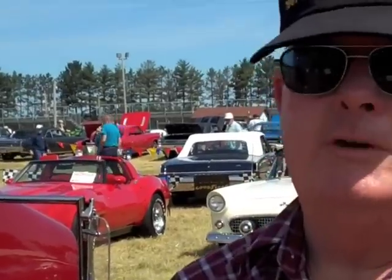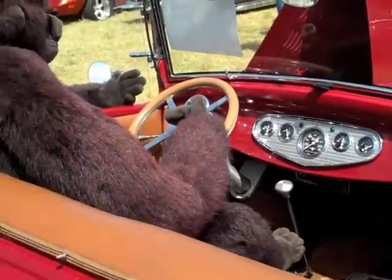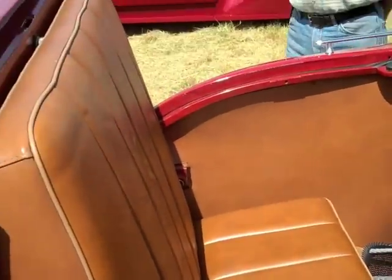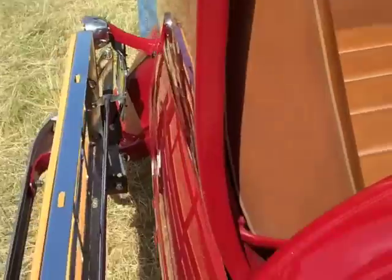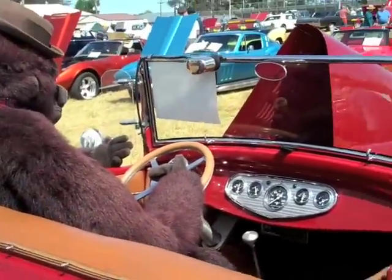The motor's got roughly 300 horsepower, 327 cubic inch. That sounds like a lot of horsepower for a little car. Oh yeah. This thing must have had some speed under it. I'd say most of the cars here have quite a bit of horsepower. You've got a rumble seat, but if anybody has ever sat in a rumble seat, they'll never want to sit in one again. It's the most comfortable, uncomfortable seat you'll ever find.